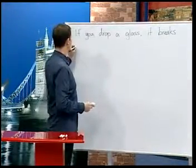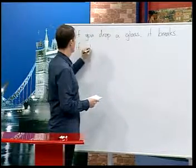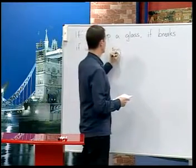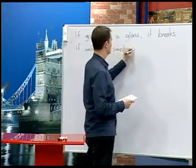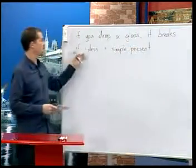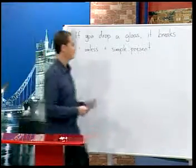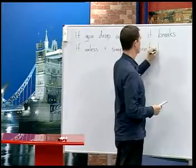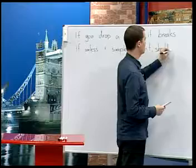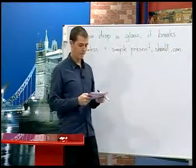Now, conditional sentences with if or unless use the simple present. If and unless plus the simple present. However, the modal auxiliaries should or can, we can use them too.